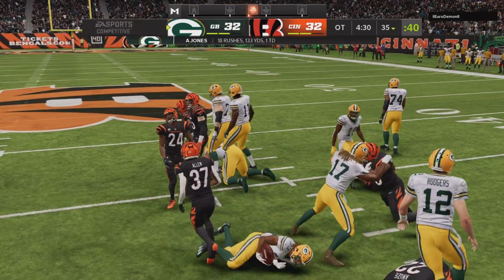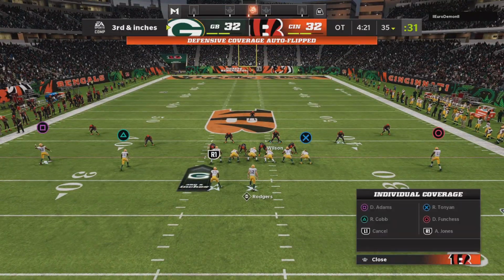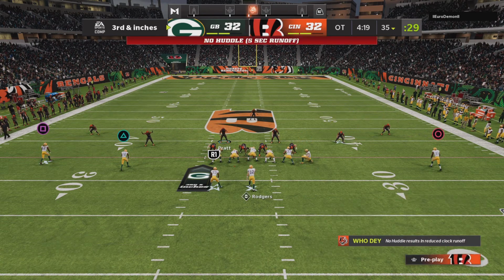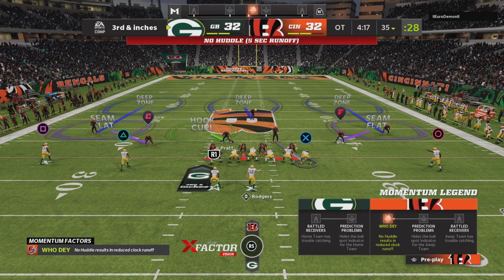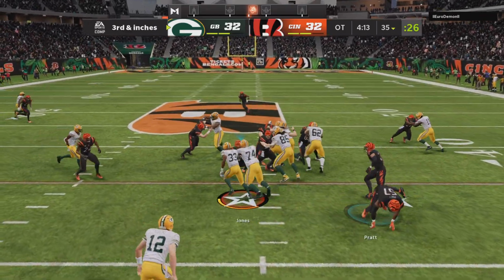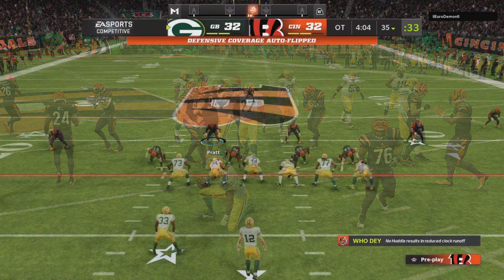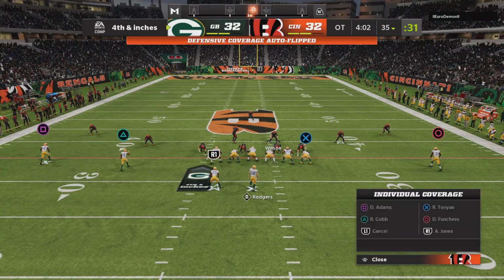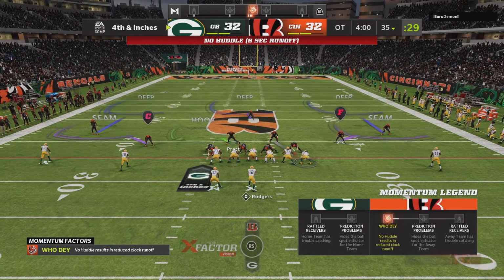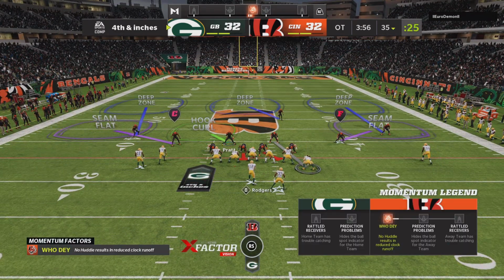It's been loud in here so far. Able to shake free for about 7 up to the 35. Here comes a big one now in overtime. This is 3rd and inches. They'll go again to Jones. And Jones is not going to have the first down as they stop him short. So a big move here, playing to win in overtime. They're going to go for it on 4th down.